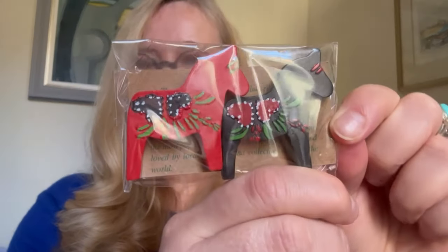What a surprise. And the reason why I'm showing it to you is because we went to Stockholm not that long ago. There will be a Stockholm vlog coming very soon, so those of you who like a little travel vlog, that will be coming up. We went to this wooden horse museum and I purchased this, and also these little horses in the red and the black. So these are fridge magnets. Of all of the things I collect, that's quite a lot of things, I also collect magnets, or rather my husband and I collect magnets. So we always buy a fridge magnet from any location we go to.